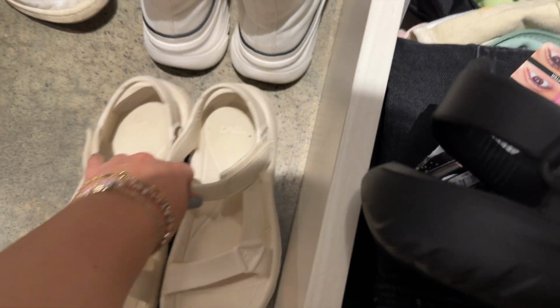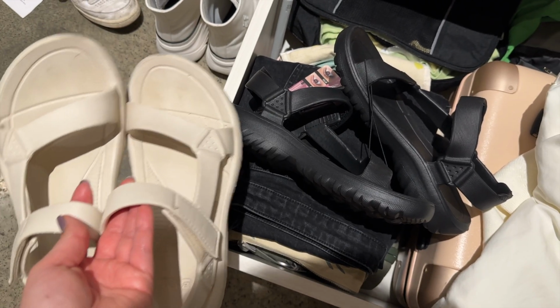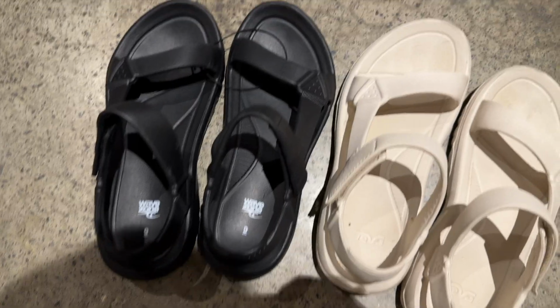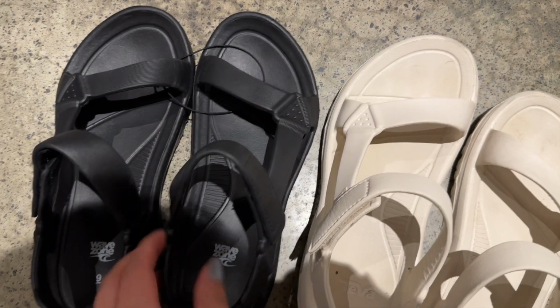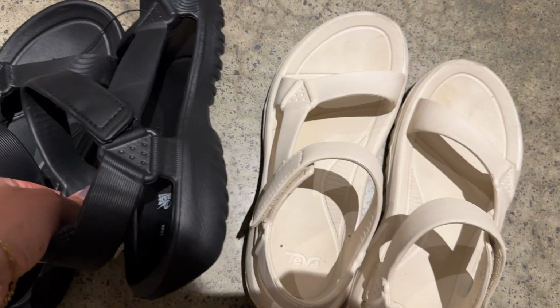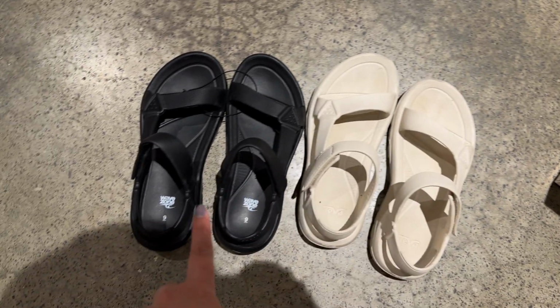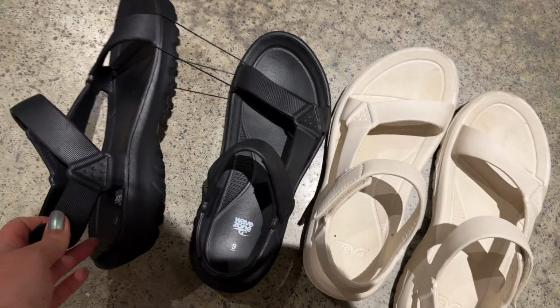These are the real ones. Sorry, they're so dirty because I've worn them a lot this trip, but look at that. Look at the detail, how similar they are. Down to like the little detail here and the little inside ridging. It's crazy. But yeah, these were like $100, the real ones. And these knockoffs that I got in black were $8.